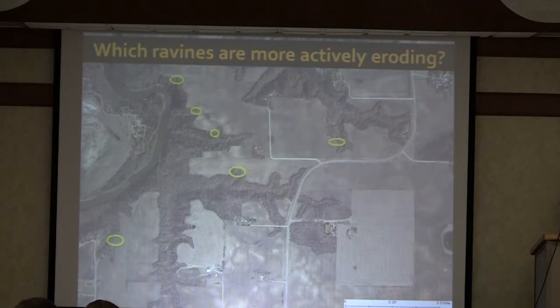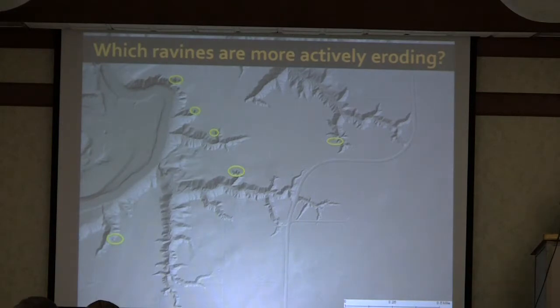So these are the spots we marked that are eroding. If we click back and look at the LiDAR, you can then tell what they look like with the hillshade, and from the LiDAR pictures. As you can see, this one looks really bad. However, it's not really eroding anymore. It's somewhat stable. So visually with the hillshade, not all these systems can be eroding.